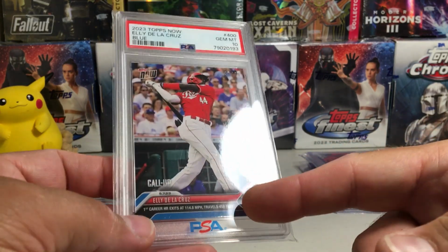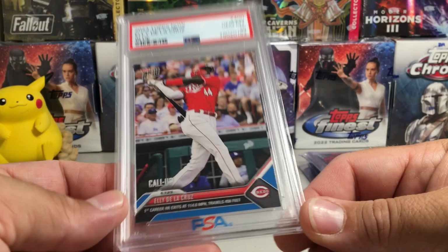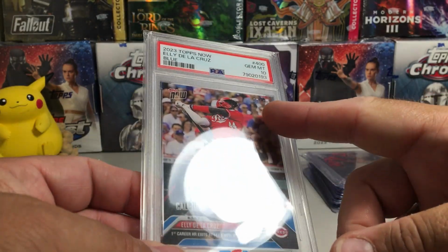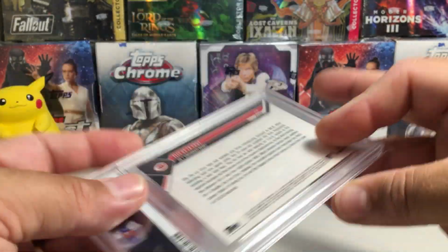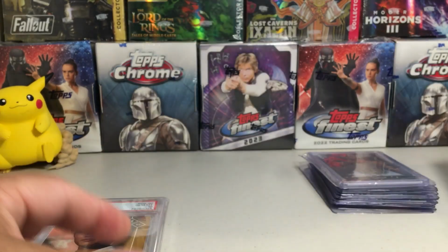This is another cool thing that you can do. Randomly, you could get a parallel. I've gotten parallels 2 times, and one of them was for Elly De La Cruz, which is pretty sweet. This is the blue parallel, numbered out of 49. The numbered Topps Now cards command a really high premium. And I did get a PSA 10 on this one.